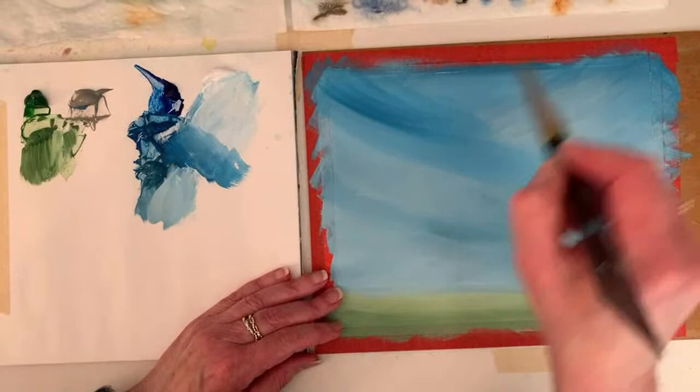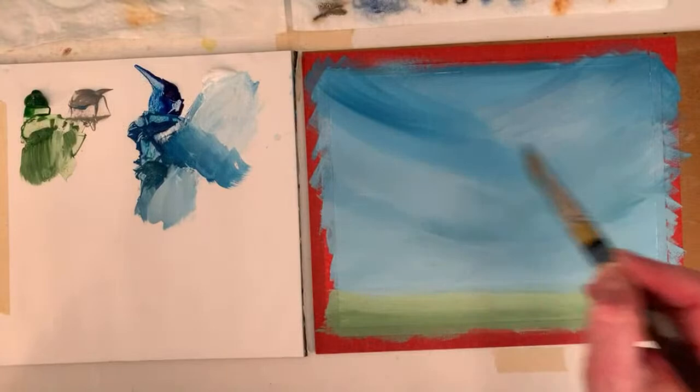I have a poppy painting where I've just gone horizontal. You could. The big one? Yeah, I don't want you to get it. Yeah, it's way too big.